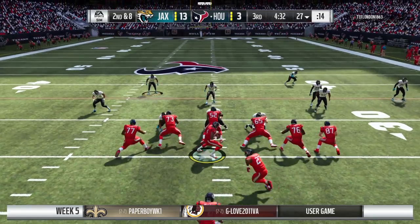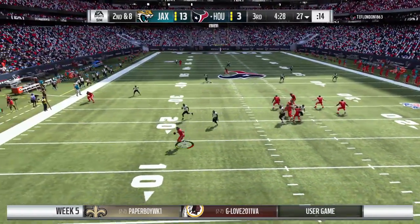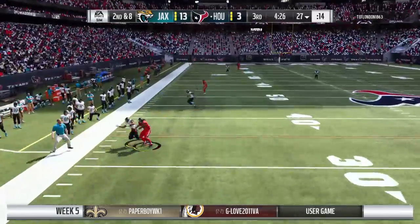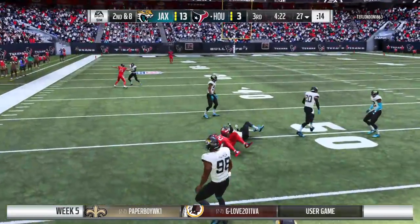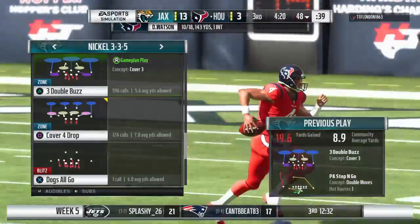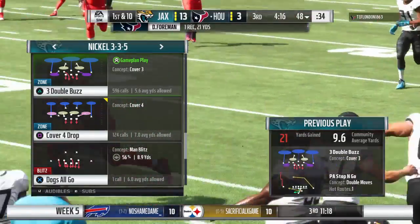Now Watson to throw on 2nd down. Dancing to his left. And he's got his man out of the backfield. That's complete. And they work this well upfield across the 45. And a nice gain of 21 yards.